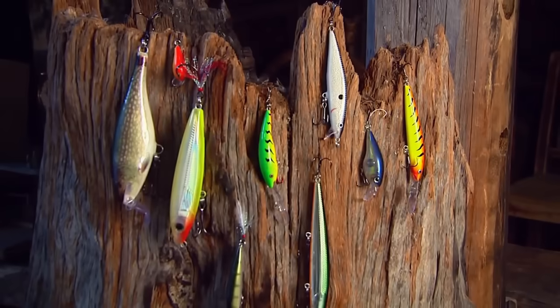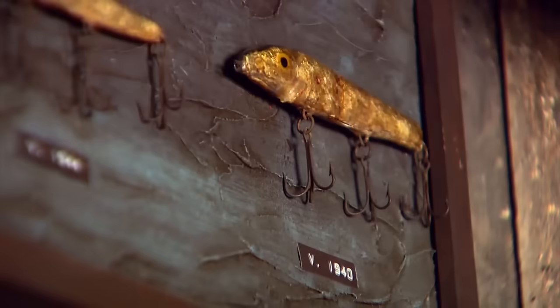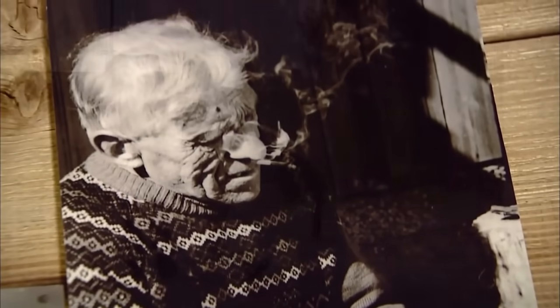13 million per year. It's a huge number. It's about 50,000 pieces per day. Every lure must be perfect. The legacy built from scratch by the hands of a lumberjack.